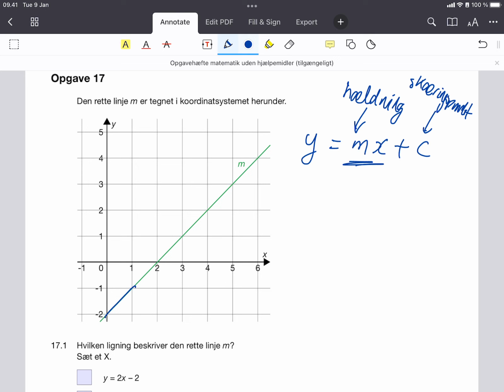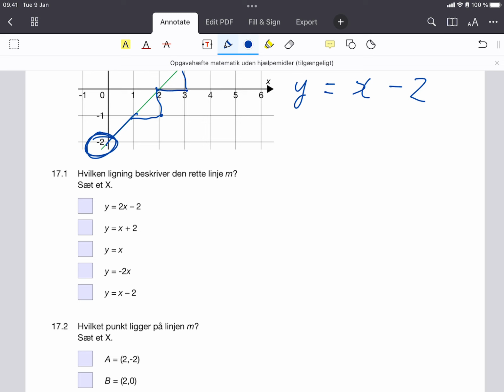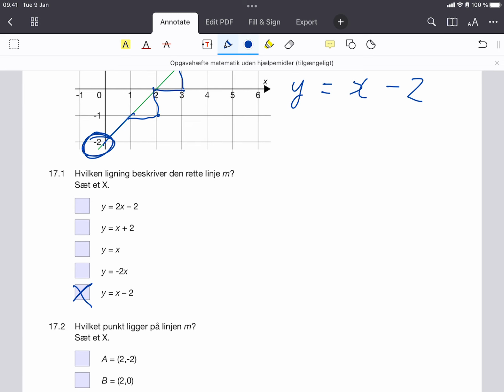This line is going one up for every one across. One up goes one across, one up, one across. So the gradient is 1, and then it's cutting at -2. So that number on the end is where it cuts the vertical axis. So y equals 1x minus 2, because the gradient is 1 and the vertical intercept is -2. You don't really write 1x, you just write x. So y equals x minus 2 is the answer, and that's the last one there.